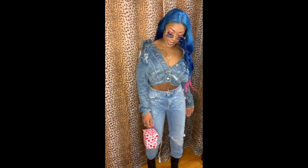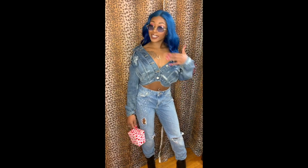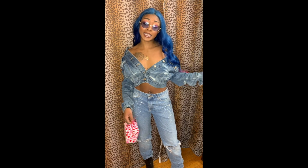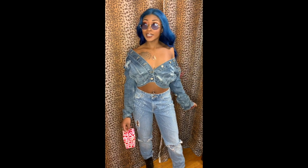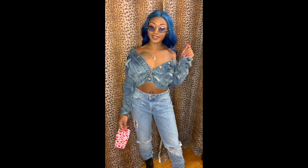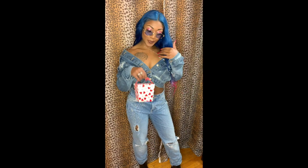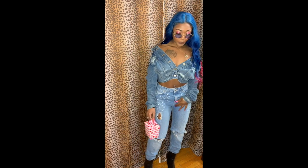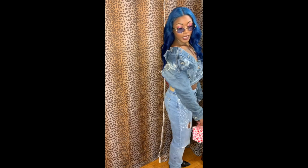So this look, I would say, is more for Galentine's. You going out with your girls, going to grab drinks, some bites to eat. Just pull out a little denim on denim, a little Canadian tuxedo. This cute little purse, little hearts on it, it's fun and festive. It's got on a simple heel, a pair of black booties.